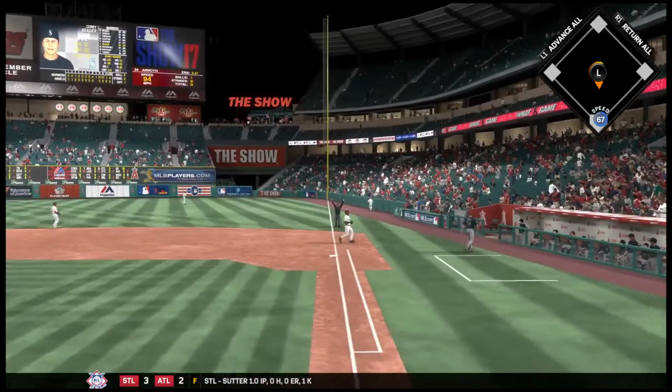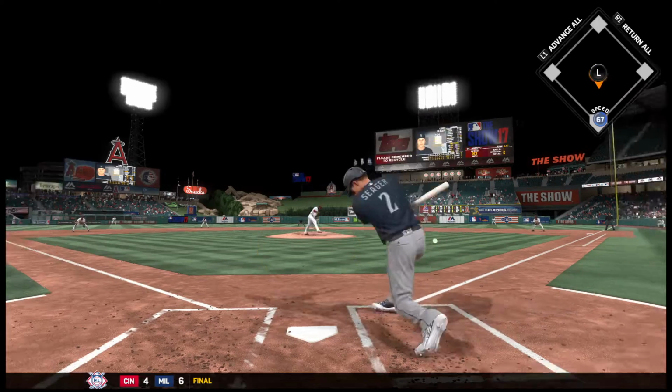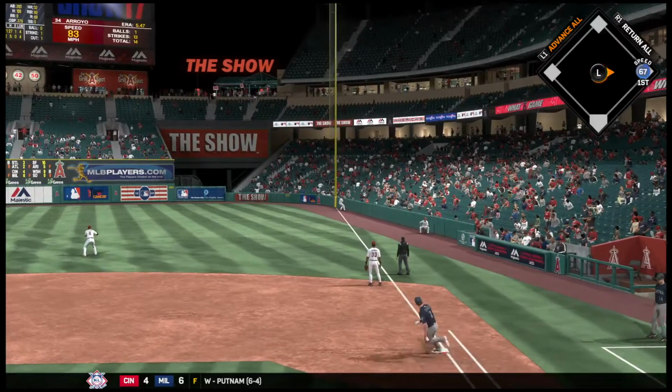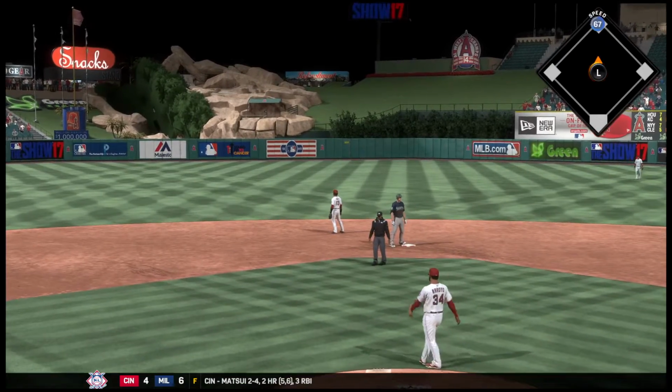Swing and a liner. Foul. Ripped down the first baseline. And a reach, but it's by him as he couldn't quite get to that ball. The throw into second. And he is in there. Not really much the pitcher can do about that one.